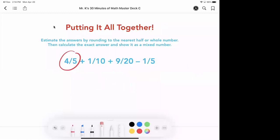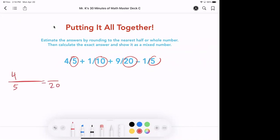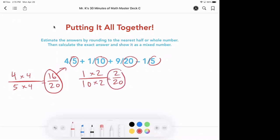Again, there's lots of different ways to do this, but let's try it by looking at our fractional units. You'll see that we can decompose all of these into 20ths. I'm going to start with my 4/5. I'm going to decompose fifths into 20ths by multiplying our numerator and denominator by 4. So 16/20 right there. Now I'm going to decompose my tenths into 20ths. Multiply the numerator and denominator by 2. So 2 20ths goes right there. Then we have 9 20ths. We don't have to do anything on that one. And then 1/5. Let's decompose our fifth into 20ths by multiplying our numerator and denominator by 4. And that gives us 4 20ths.